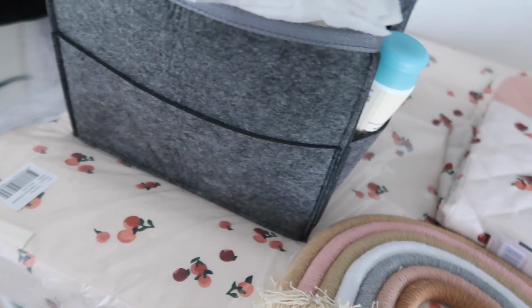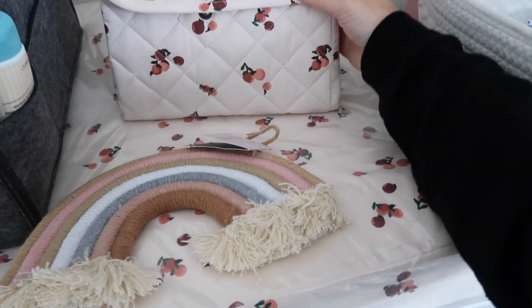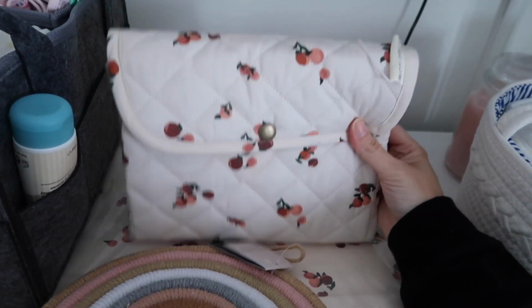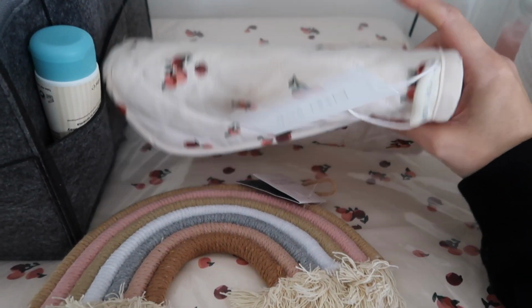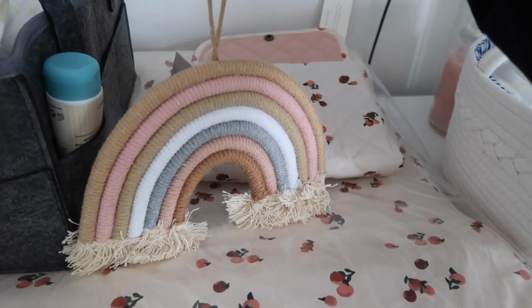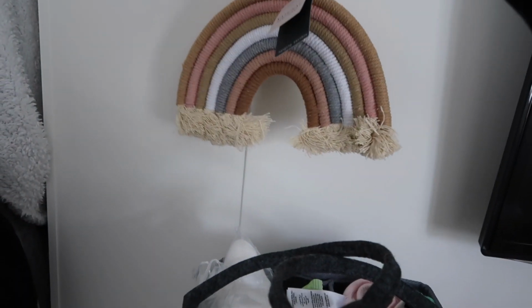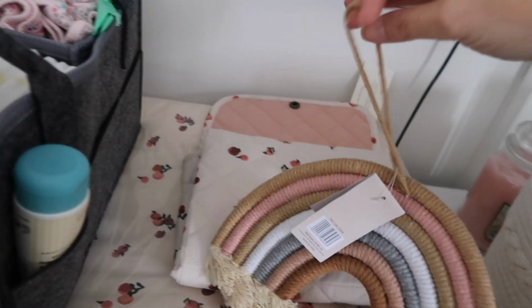This is, move that out of the way, stay there please handle. So this is the changing pad that's going to go in my changing bag, so I need to just take the tag off and that can go in there. And this is just the rain bit that I have from my baby shower. I'm thinking maybe I can just get a command hook and pop it on the wall there. Obviously it'll go in our nursery when that's done.